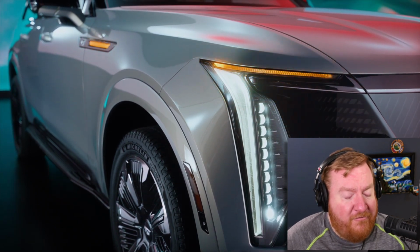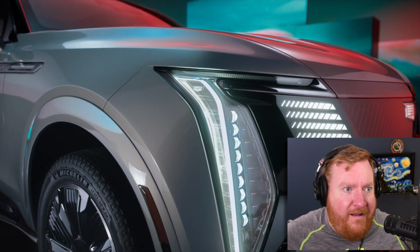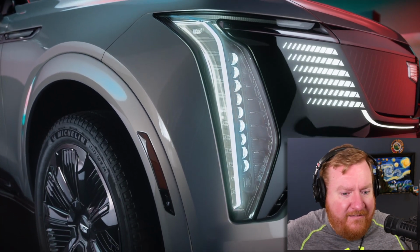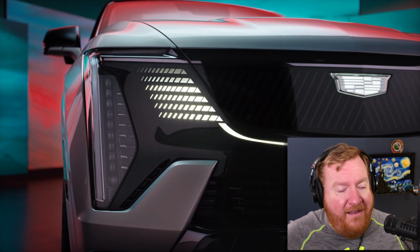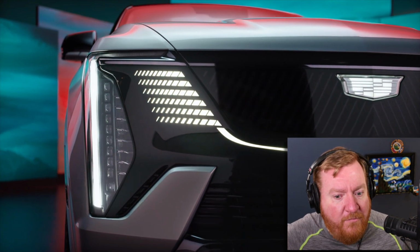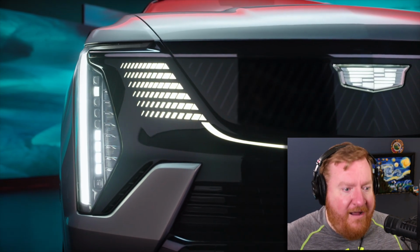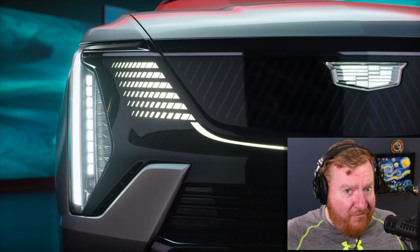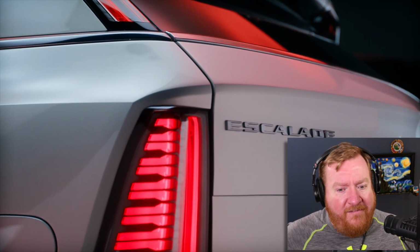450 miles of range is great, but it's got a battery the size of a house. $150,000, great. Cadillac Escalade. I mean, it looks really good, and the interior is fantastic. And similar stuff is going to come to the electric Tahoe and the electric GMC Yukon Denali when those finally come out. But how much are those going to cost? 120 grand? I don't know. It's going to be a lot. But that is the Escalade IQ.